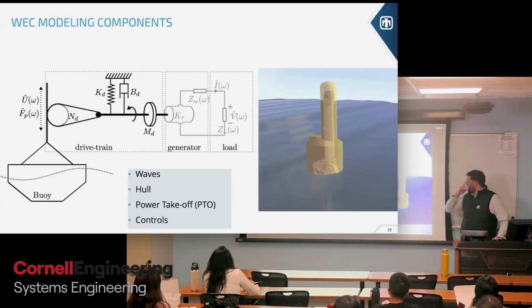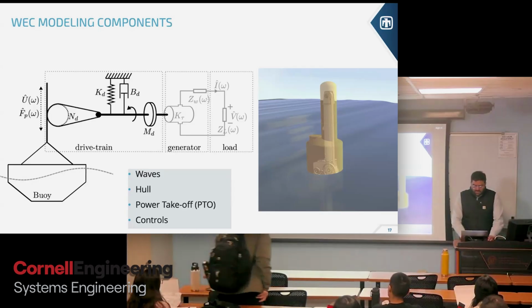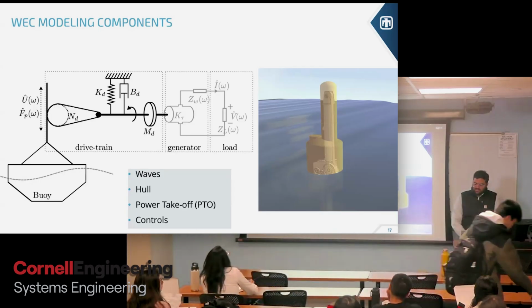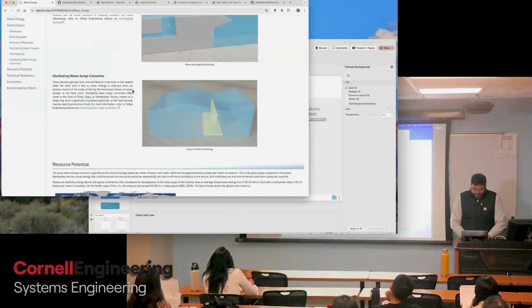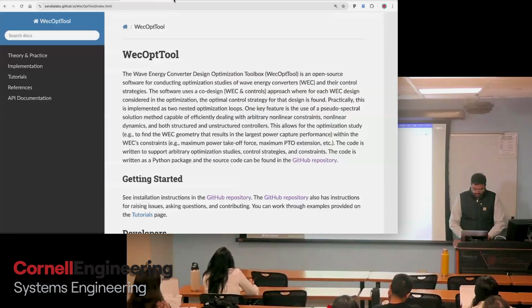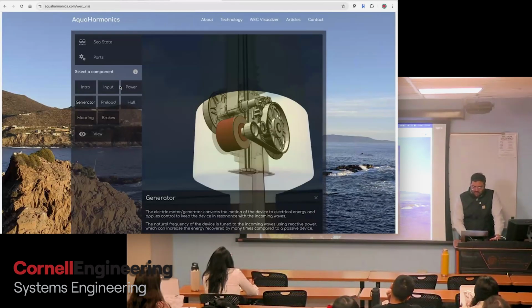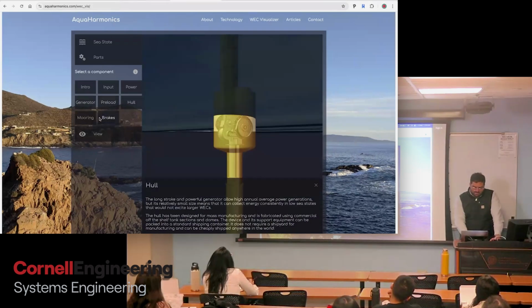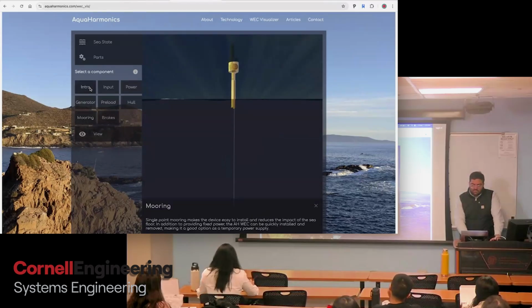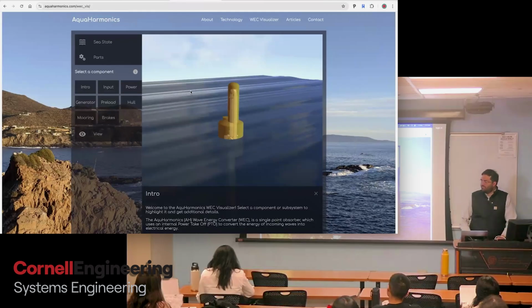And pictured here is AquaHarmonics. They're a company on the West Coast that are developing a device. I put the picture here. There are many companies, but I like the way they've done their visualization. If you go to the website, you can see the different components, like the generator, the hull itself, mooring lines. So it's a pretty cool visualization that shows you everything that goes into the dynamics of a wave energy converter.